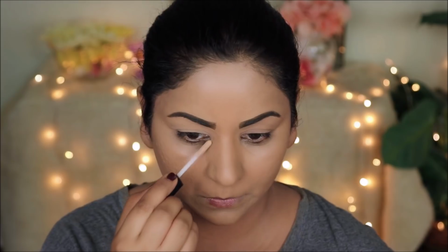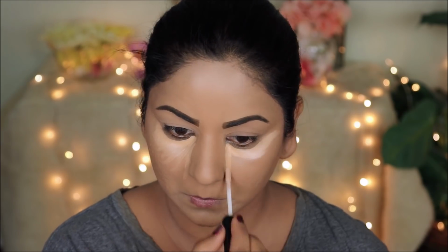Using the Wet n Wild Photo Focus Concealer again, I'm going to be highlighting the high planes of my face and then I'm going to be blending everything out with a damp beauty sponge.